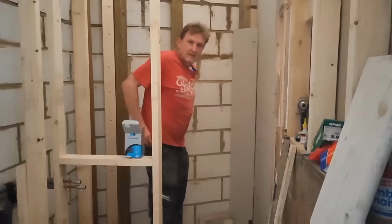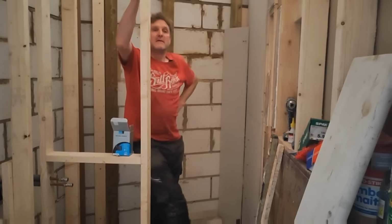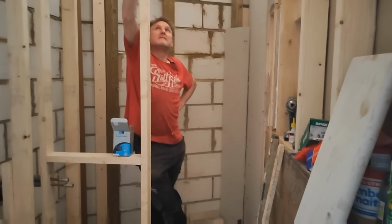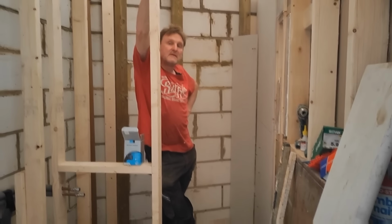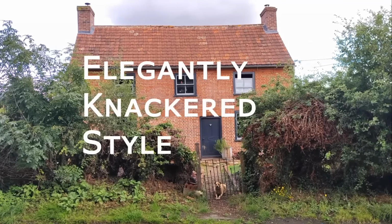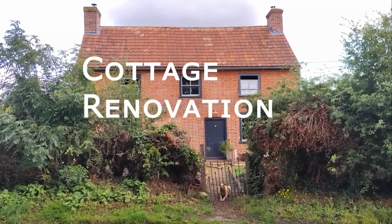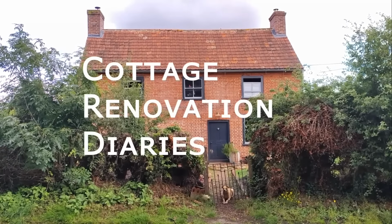Welcome to Star Corner. What a difference a day makes. Here's Mark in the ensuite small bathroom, and this just feels really exciting now this weekend. Work has fully started now on this room, a little different than all the rest.